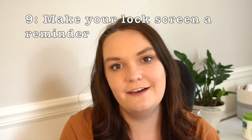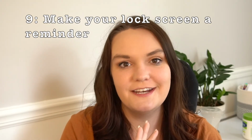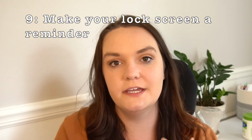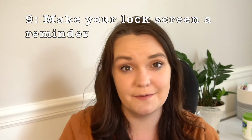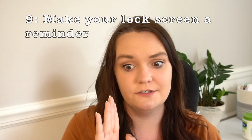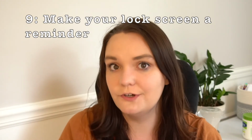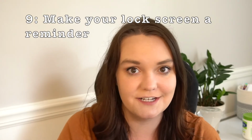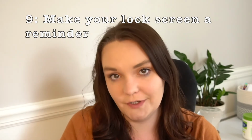And the final tip I have is to make your lock screen a reminder. So just go into an app like Canva or even your Notes app and take a screenshot of it and make yourself a little screensaver that is a reminder to spend less time on your phone. It could be cute and aesthetic, or it could just be right to the point, like don't go on your phone. Having that reminder every single time you look at your phone is going to really help you. It's going to give you that tinge of guilt that is probably necessary and going to be helpful to help keep you off of your phone.